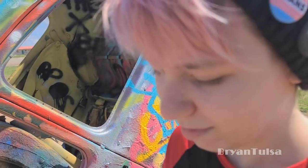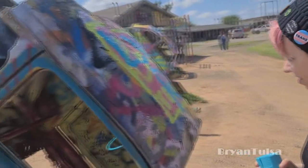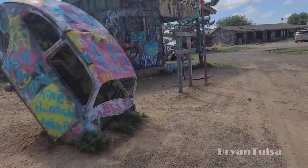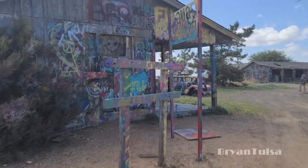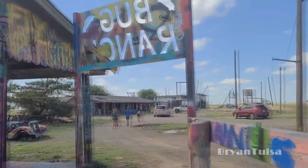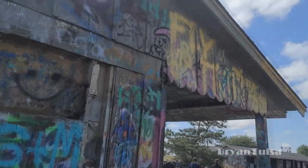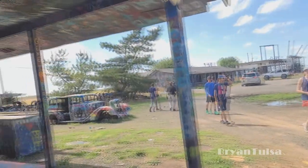Alright. Looking good. You know who I think did all this? Huh? Aliens. Got some stickers. I wish I had some stickers. I should get some stickers. We've got these buildings that are attached that are also well painted up.